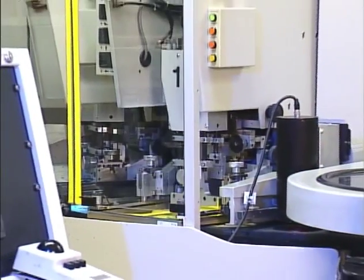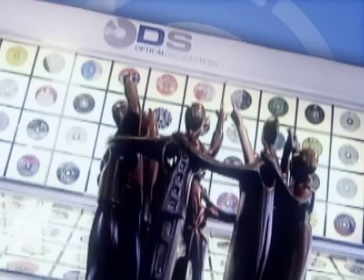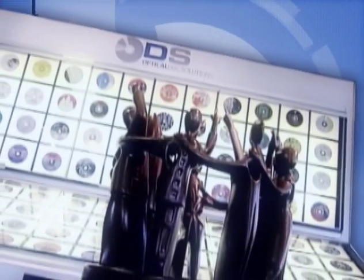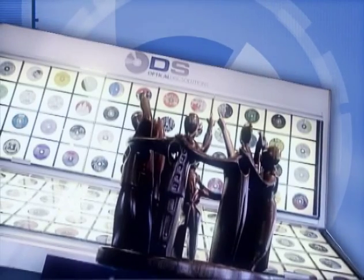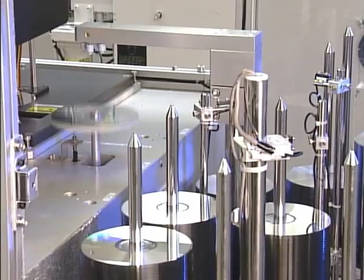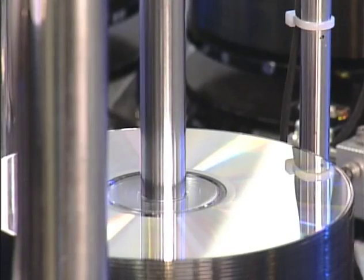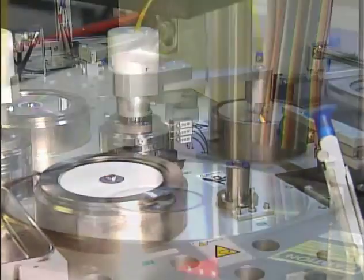Our custom clients represent the entertainment, publishing, academic, and corporate worlds. We offer complete, turnkey production services. Our distinguished reputation has earned us several quality awards and certifications over the past 2 decades. This industry recognition is the result of our stringent and ongoing efforts to continually improve our replicating process.